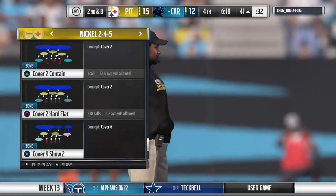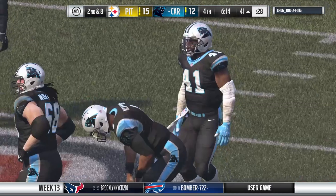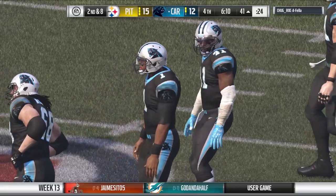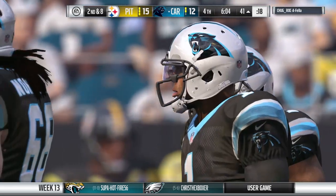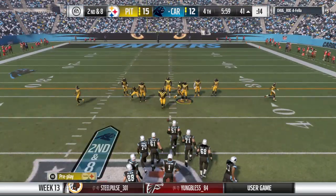Now that's the defense that they were looking for, being able to get extra bodies to the point of attack to deal with the big guy carrying the ball. You really don't want to be in a position where it's a one-on-one tackle with him. Let's see what the offense comes with here. 2nd and 8.